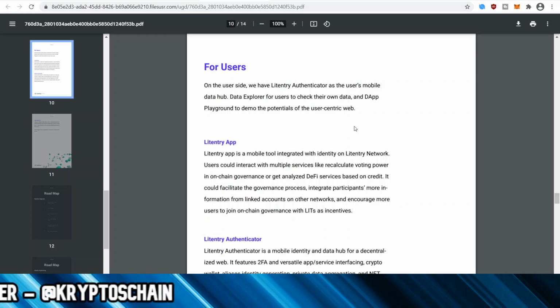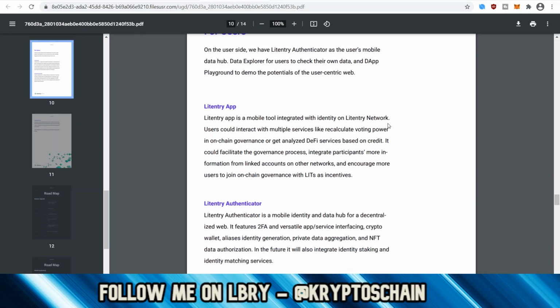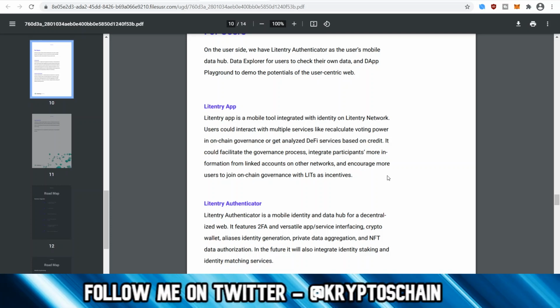So let's take a quick look at their white paper here, or Litepaper. So how does this actually work for the users? Well, on the user side, we've got the Litentry Authenticator on the user's mobile data hub, the data explorer for users to check their own data, and dApp Playground to demo the potential of the user-centric web. The Litentry app is a mobile tool integrated with identity on Litentry network. Users could interact with multiple services like recalculate voting power in on-chain governance or get analyzed DeFi services based on credit. It could facilitate the governance process, integrate participants, more information from linked accounts on other networks, and encourage more users to join on-chain governance with LITs as incentives.